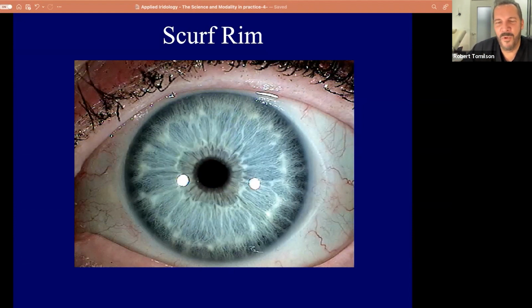And I've heard people say you can do things to change it by scrub and skin brushing, brushing upwards towards the heart. Whatever. In my years in practice, I've seen that disappear when a person works on their self-esteem. If they really work on their self-esteem and self-worth, that dark ring around the outside tends to disappear.